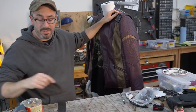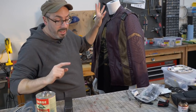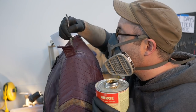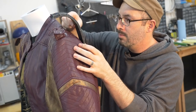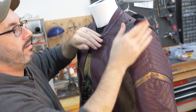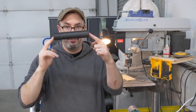I think I can just glue it straight down to the leather using contact cement, which means I need to brush this on both the back of the foam and on my jacket. And I don't want to mess that up. Nice. And stuck down, and then that can go over. Snap.